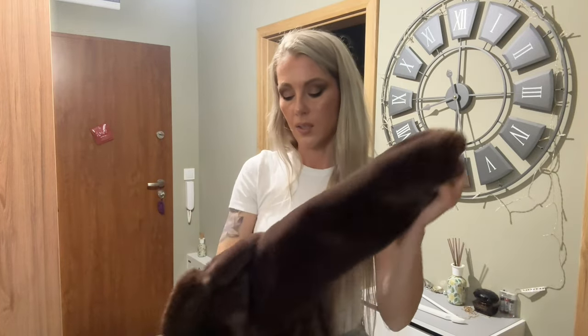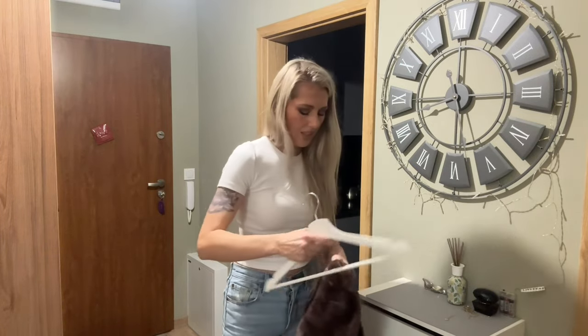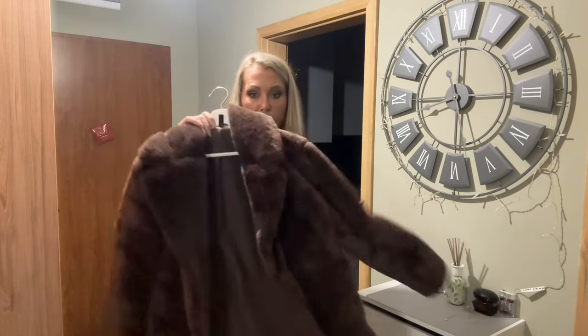This is my little bear. Anyway, Winnie the Pooh. So good.